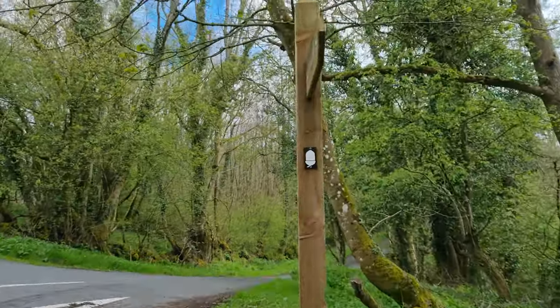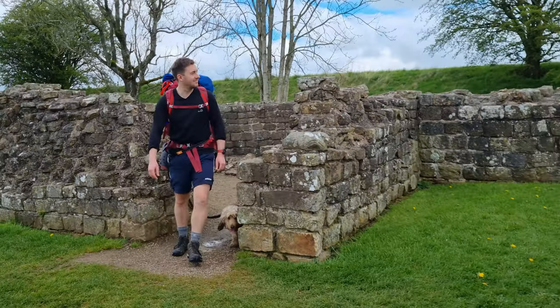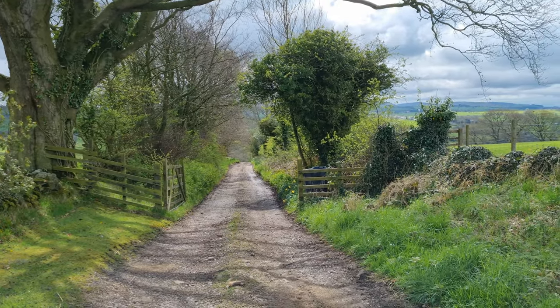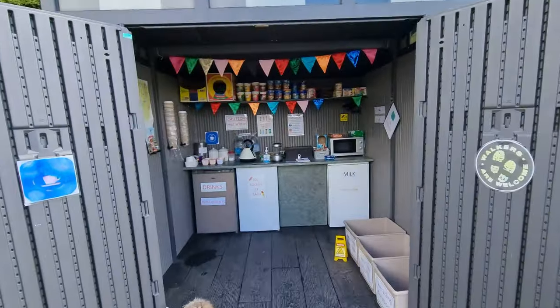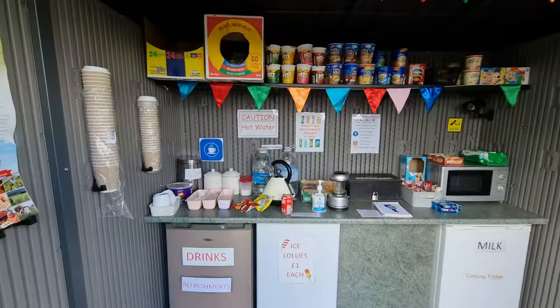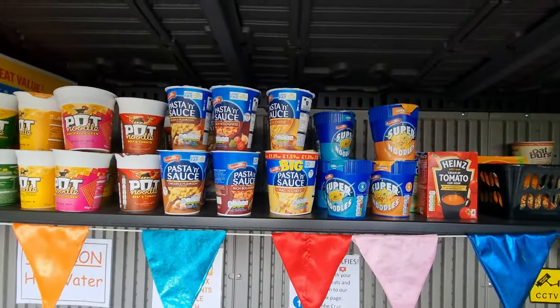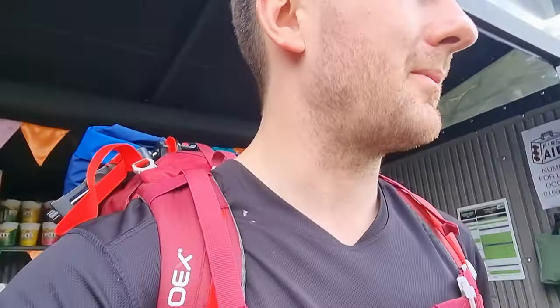Definitely signposted wall. Success. Pretty cool. Milk. Snack shed. This one's particularly good because everything's a pound, and it's got pot noodles and pasta and sauces, drinks and ice lollies. So another good stop.